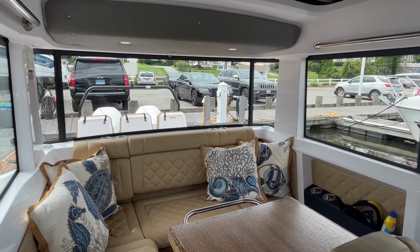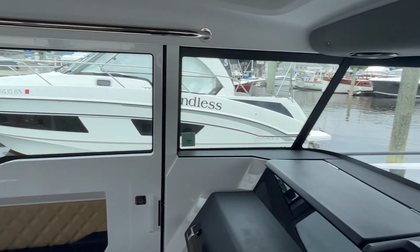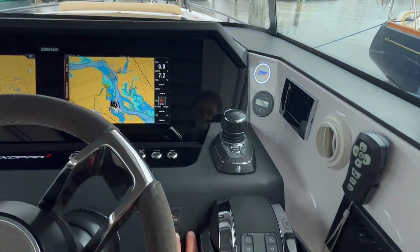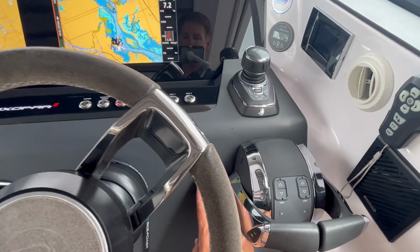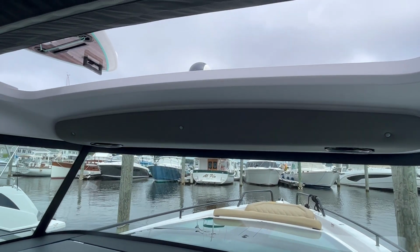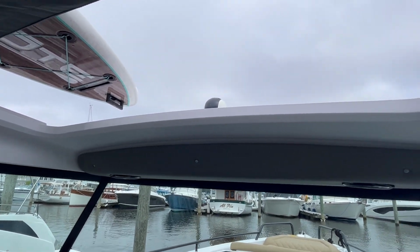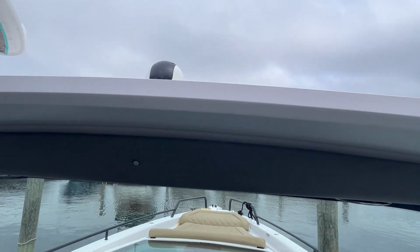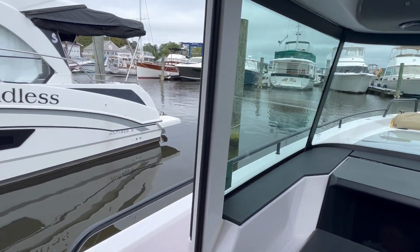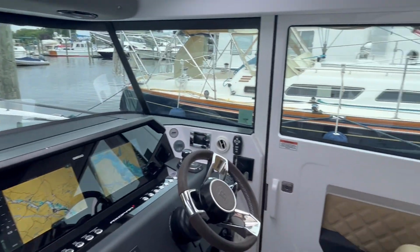And if it's a nasty day out or everyone's tired of being in the sun and the wind, you close this boat up and you are inside. And then all of a sudden, with the push of this button, I open the sun top, the sunroof, and all of a sudden, now we're outside. We've got air, we've got wind in our hair, we've got sun. Slide open the doors, and you're as outside as you want to be.